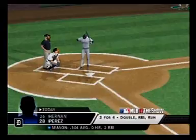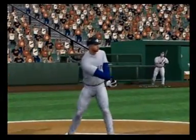Number 26 will bat now. Couple of hits in four trips, including a double.